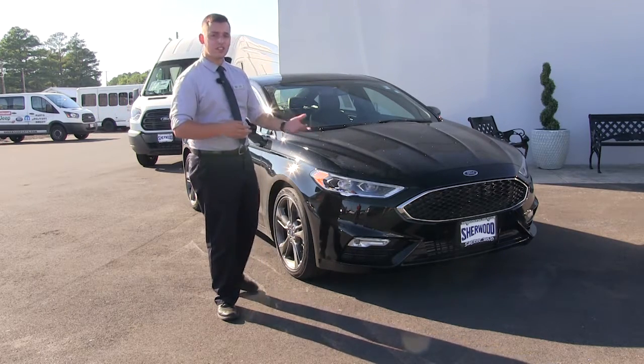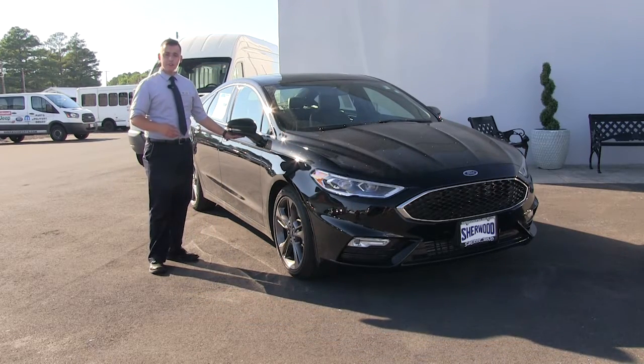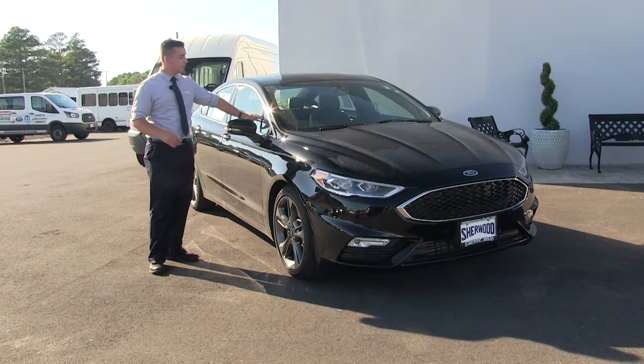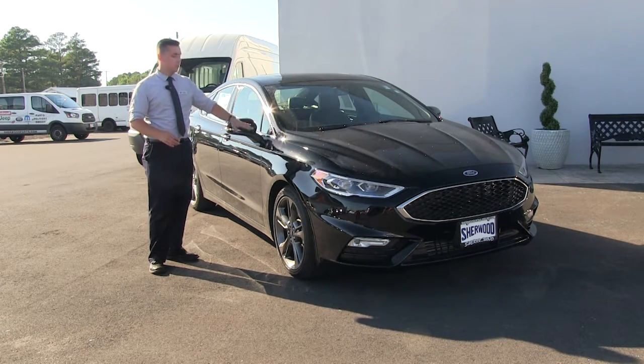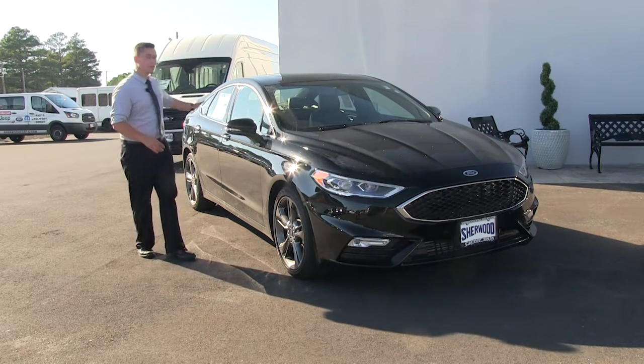Now if you follow along the side here, you'll notice that we also mounted the side view mirrors lower down on the door sill, not only improving visibility with this quarter window here, but also improving aerodynamics as the wind is swept around the mirrors and shapes around the body.